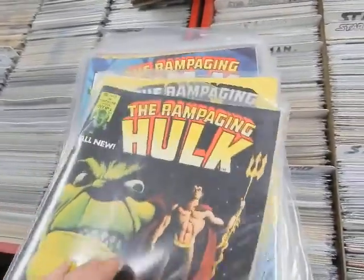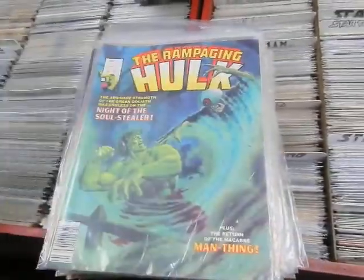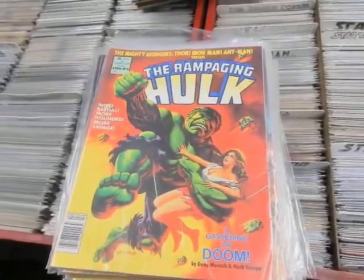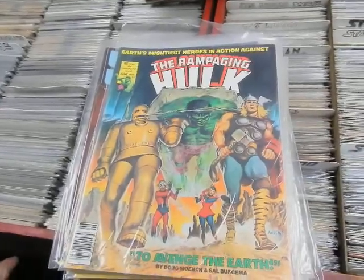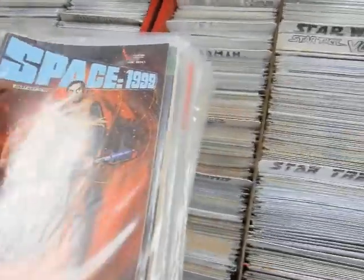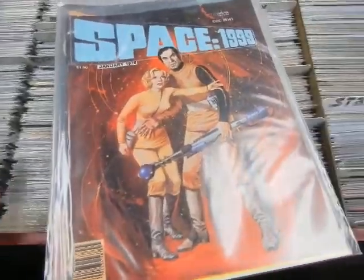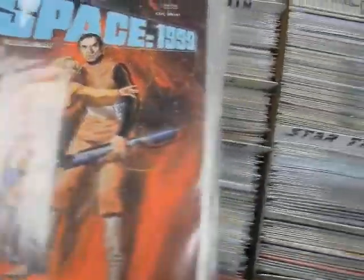5, 6, 7, 8, and number 9. Space 1999. We've got several of these. This is issue, I want to say, let me check it again. I think it's issue 2, but let me check. Hang on. I'm going to pause.